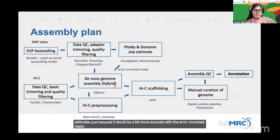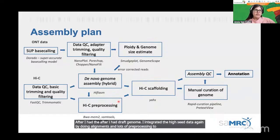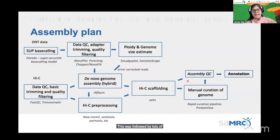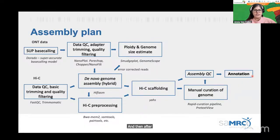After I had the draft genome, I integrated the Hi-C data again by doing alignments and lots of pre-processing to find the Hi-C contacts that would be informative of the 3D structure of the genome. And I used that to do the scaffolding using YaHS. This was followed by lots of assembly QC and manual curation of the genome to ensure that everything is in the correct order. And then afterwards, we will do annotation.